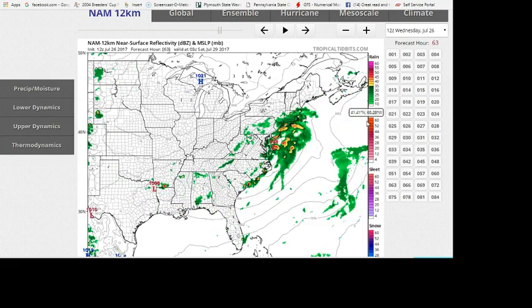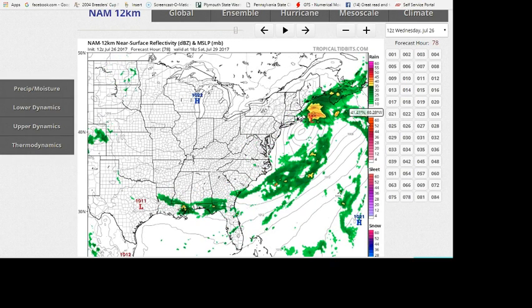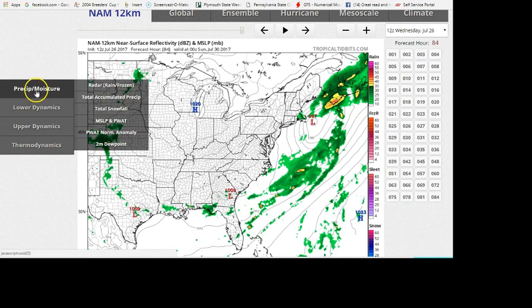So if the timing is right on this, we'll have improving weather conditions in the Northeast on Saturday, except for coastal New England. And Sunday looks like a very good day with high pressure building in. So let's look at the GFS on this.